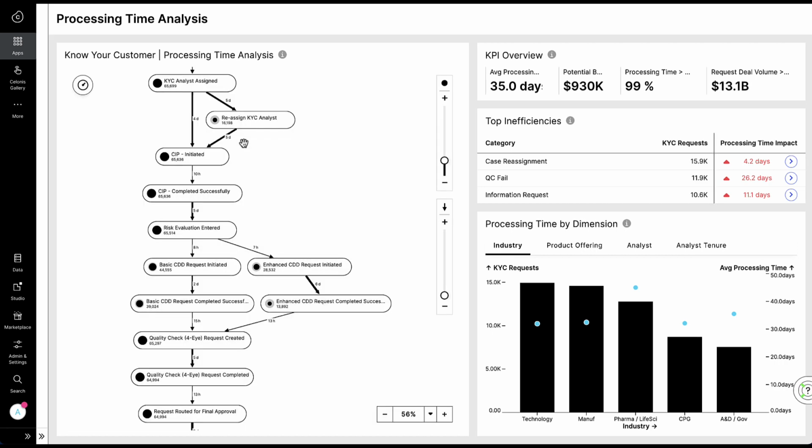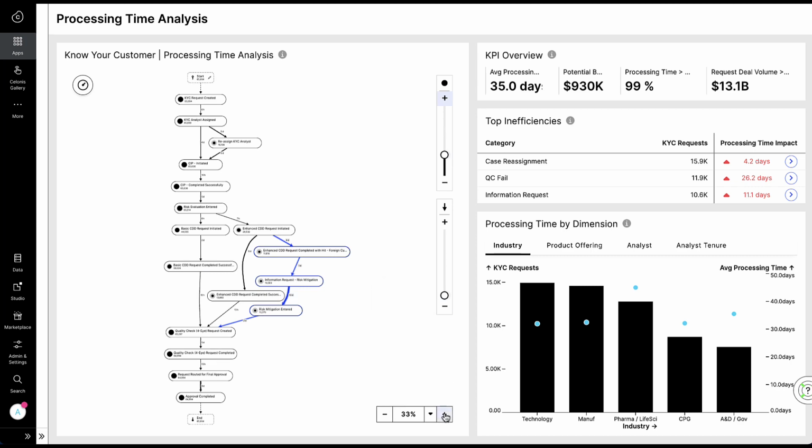But for now, let's also explore some of the more challenging parts of the process. Some of these gaps might be easy to identify and handle, such as KYC case reassignment. Others are more complex and require more exploration as to the root cause, such as failing quality control checks.